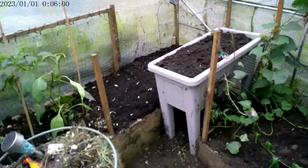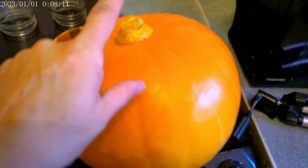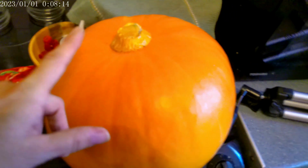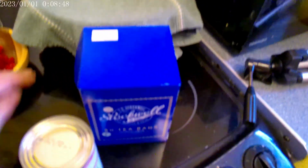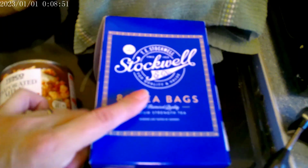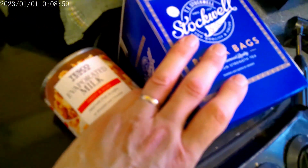But let's jump on inside and I'll do the £1.50 pantry challenge. And this is the pumpkin that we managed to grow in the garden. It actually weighs exactly 1 stone. So that's 14 pounds. And on to the £1.50 pantry challenge. This week we have 80 tea bags and a tin of evaporated milk. These will always come in handy.